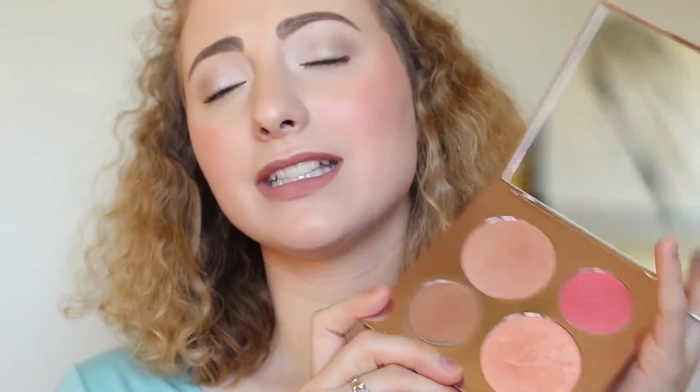So now that I've applied this to the rest of my face, I can say that I really do like this palette. I forgot to mention that it retails for $54 Canadian, and I think that's a pretty decent price considering that you get 4 good sized products in here, and that a regular shimmering skin perfector from BECCA, just the one single highlight, is like $46 Canadian. So in that regard, you get quite a bit for your money, and I think it's such a stunning palette.